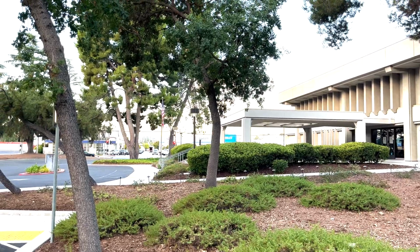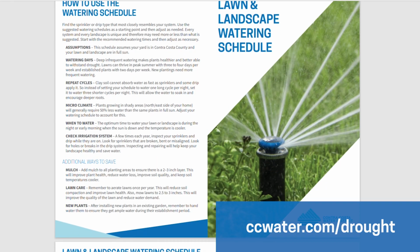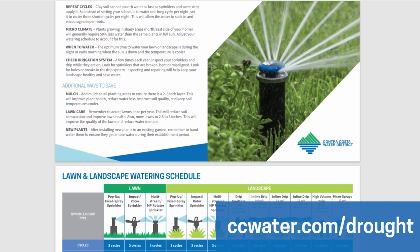Mature trees benefit our community and are expensive to replace. Water these trees deeply, but not too often. Doing that will encourage deep root growth. Our recommended watering schedule for this drought is on our website. During this drought, let's conserve in Contra Costa.